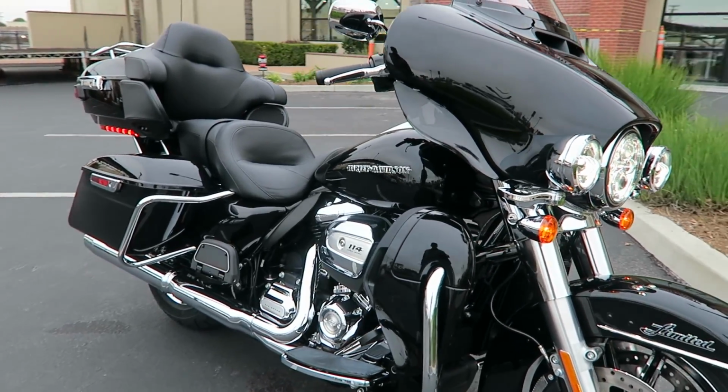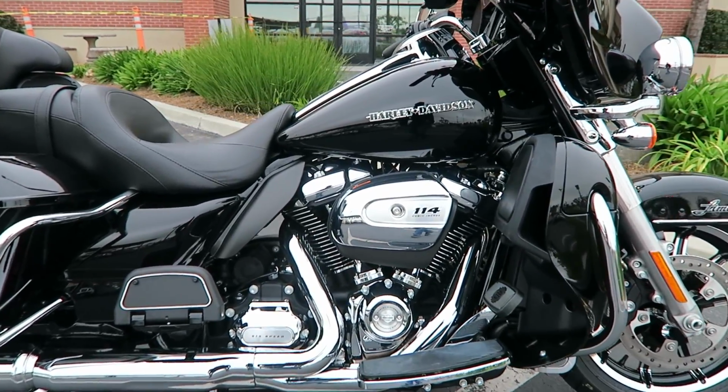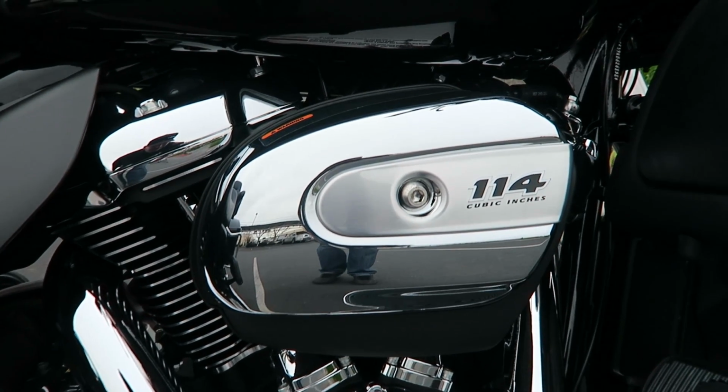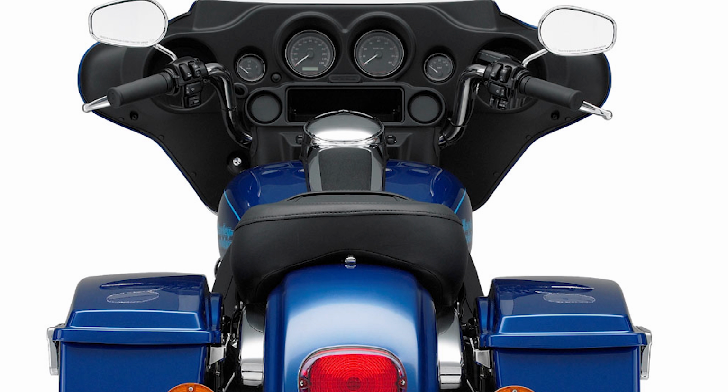But let's move back to 2009 and the Electroglide offering that Harley-Davidson had during that model year. So you basically had three different bikes. The first one, the least expensive of the three, is the FLHT, which is the Electroglide Standard. Basically this was your bare bones Batwing model. You had no radio, you had no tour pack.